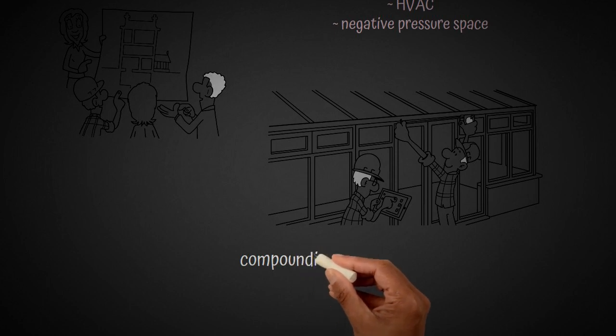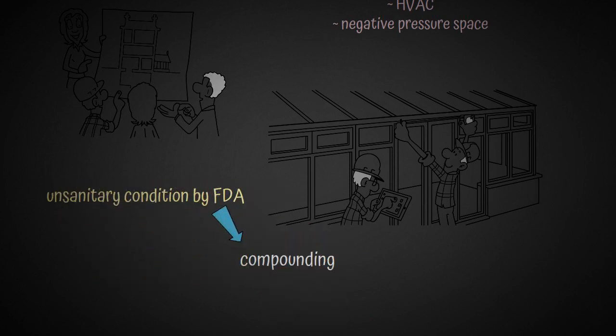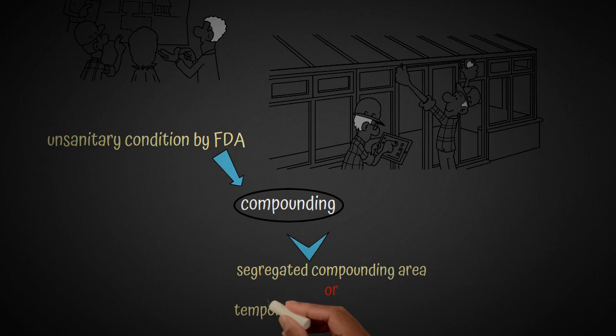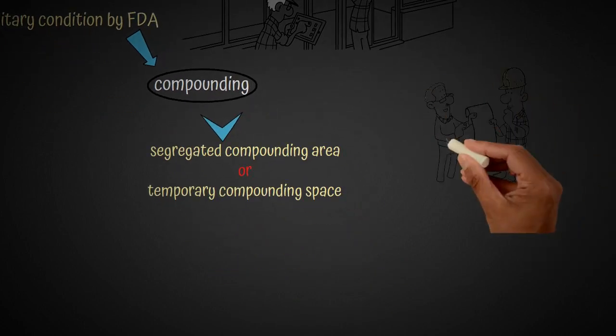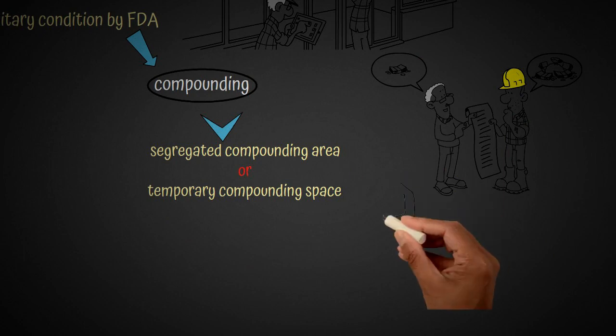And then also some really important tips to consider are how to continue compounding while your construction is underway. Certainly it is considered an insanitary condition by FDA to continue compounding immediately adjacent to any construction spaces without proper containment. So frequently we'll see clean rooms that will move into what's called a segregated compounding area or a temporary compounding space with reduced beyond use dates while their main area is being constructed. Other sites will consider outsourcing some of their supply. If you're a larger facility and you have some satellite compounding pharmacy areas within your facility, you can send products to those other various facilities to be compounded.